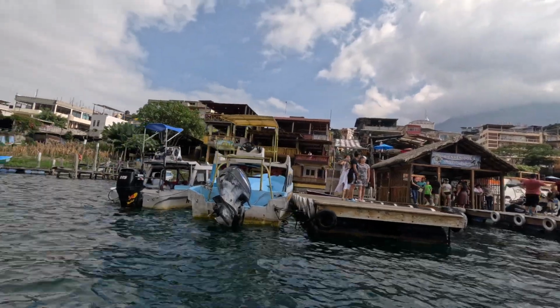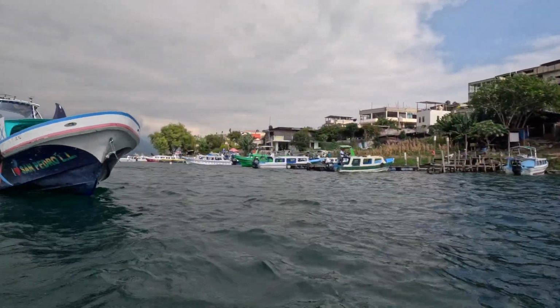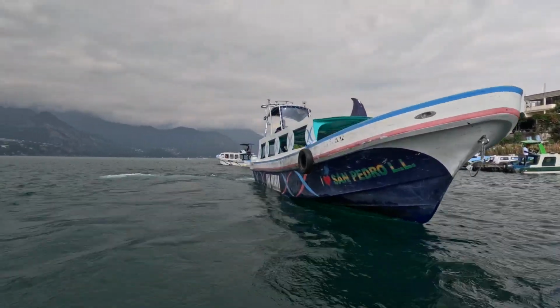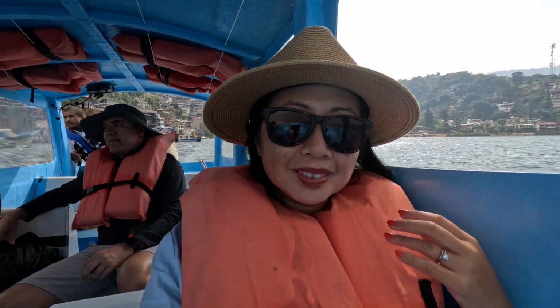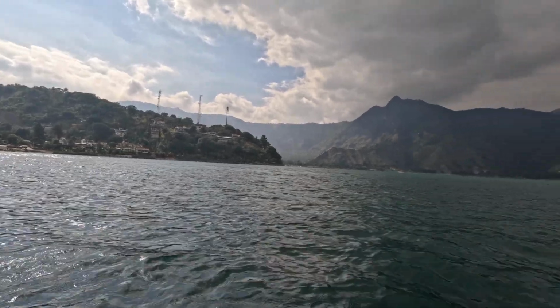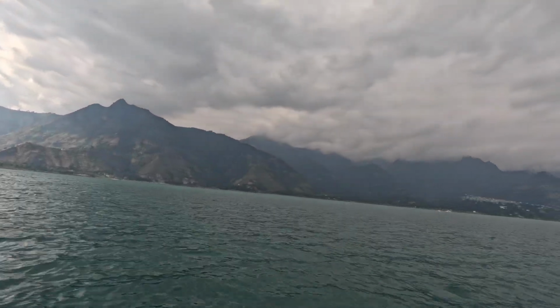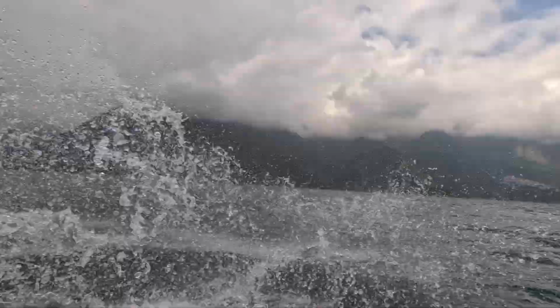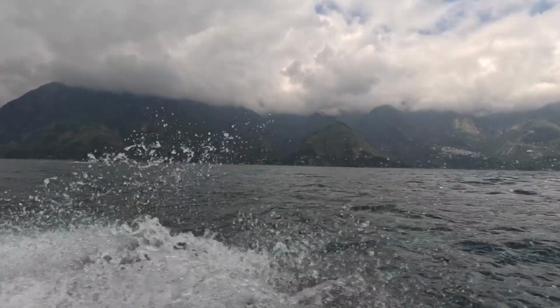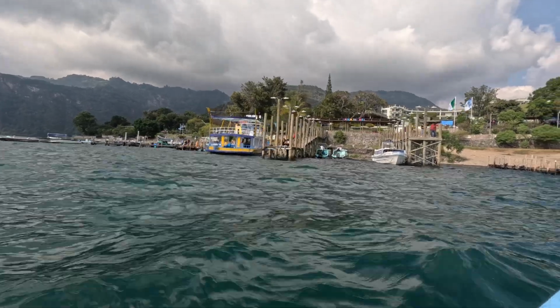Back on the boat. This time we had to put on life jackets because the ride back was going to be choppy. Remember, this is a geological phenomenon that happens in the afternoon. See what I mean? It was not a relaxing trip back to Panajachel. But we made it.